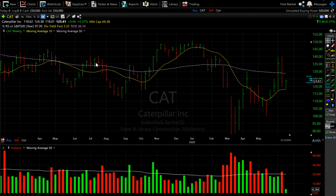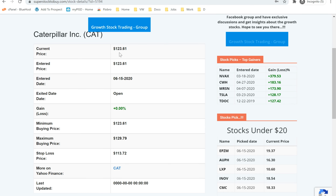The next one we are looking at is Caterpillar. It found support at the 50-day moving average the last few weeks, and it even regained its 200-day moving average, but it got knocked out last week. It found support at the 50-day moving average, and also found support today as well, bounced back and closed really strong for the day. So it might offer an entry point from 123.61 onwards. The minimum entry point is 123.61 and the maximum would be 129.79, and the stop loss is at 113.72. So just keep an eye on this stock, and let's see how things behave in the coming days.